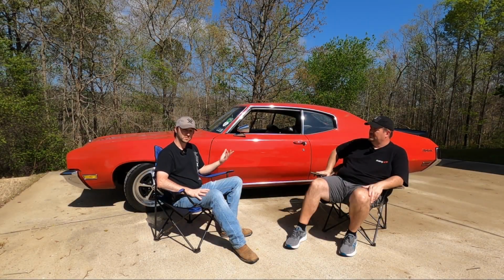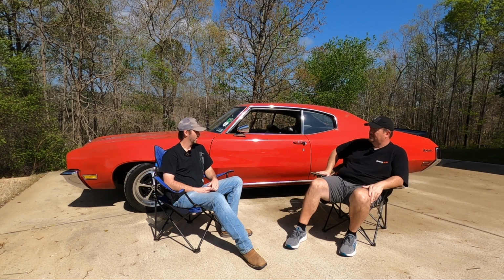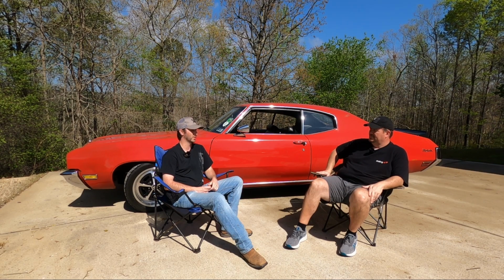So that's going to do it for Brad Anderson's 1972 Buick Skylark. I really appreciate it, man. It's a beautiful car, and you're definitely handling it the right way, in my opinion. Not that it matters, but you're definitely doing it right. This is a really cool car, a really cool project.